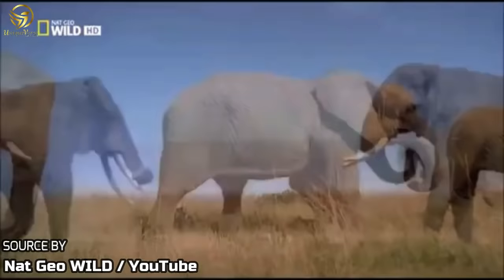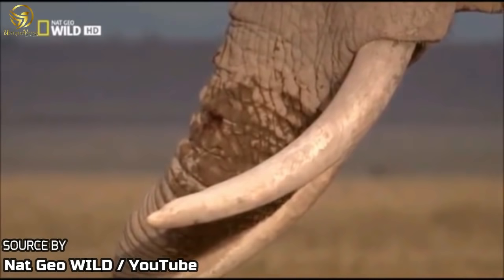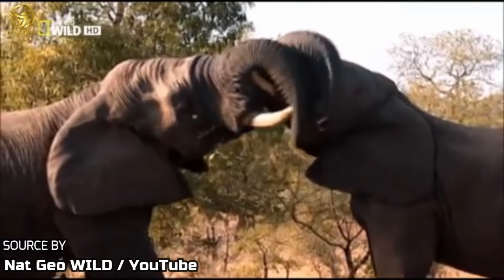African elephants are known for their tusks, which can grow up to 2.5 meters and weigh about 45 kilograms. They use their tusks for digging, defending themselves against predators, and fighting each other, especially the males.